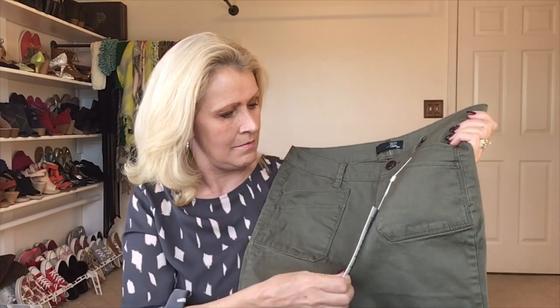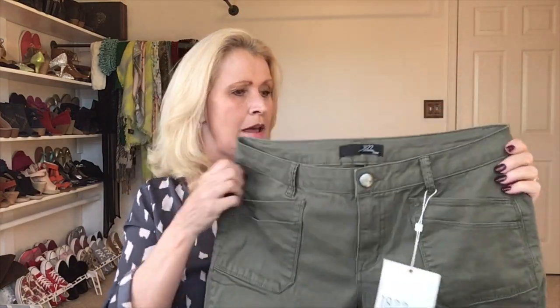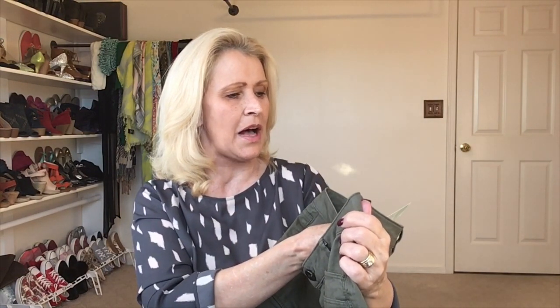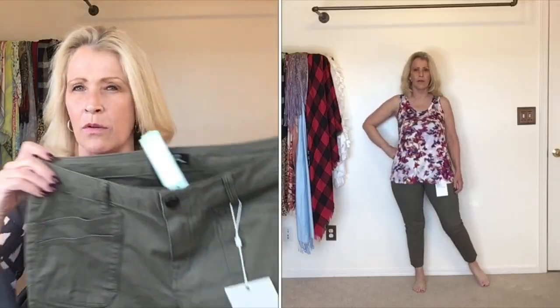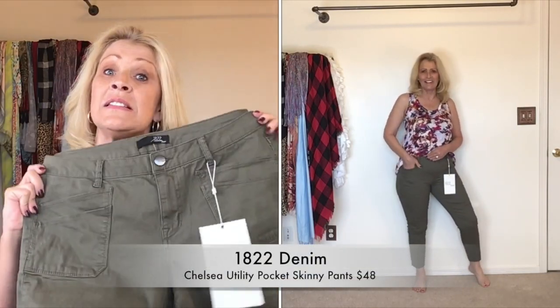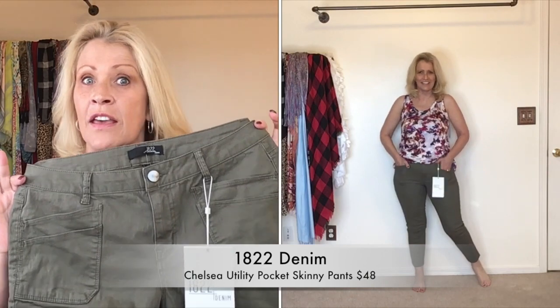The 1822 denim, are these denim? It says denim. And what does Stitch Fix call them? The Chelsea Utility Pocket Skinny Pants. So I don't know that these are denim. I like these a lot. These are $48. This is the most expensive thing in the fix.